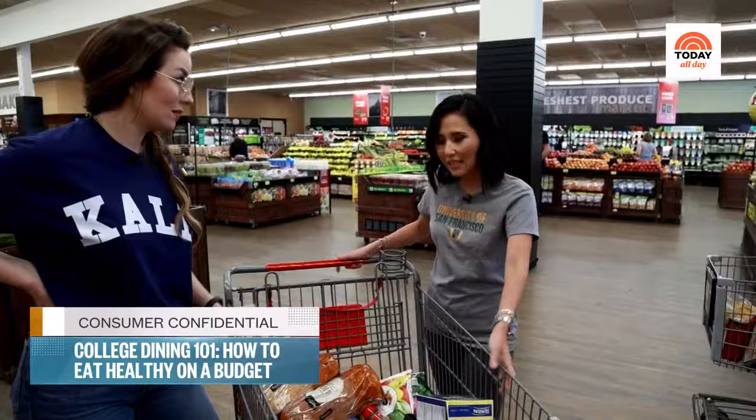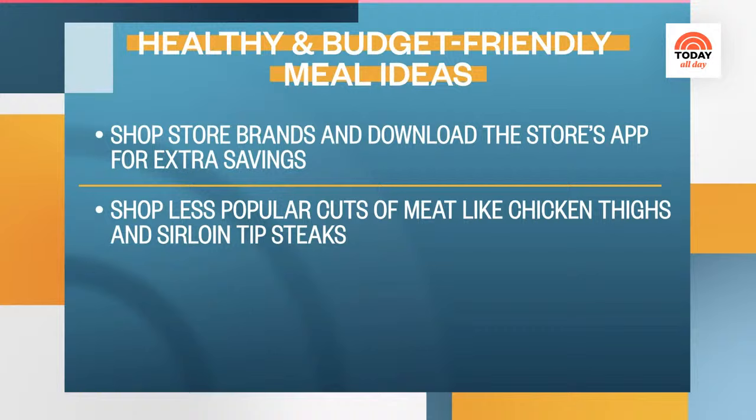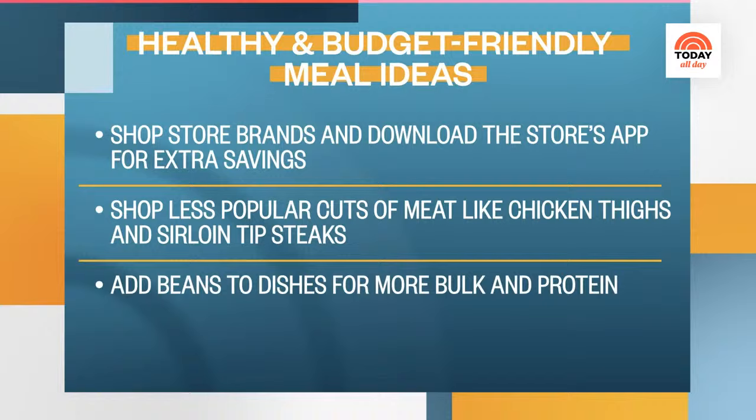Winning. Class dismissed. For other budget-friendly tips, consider shopping store brands and downloading the store's app for extra savings. Also, shop the less popular cuts of meat like chicken thighs or sirloin tip steaks, and add beans to meat dishes for more bulk and protein.